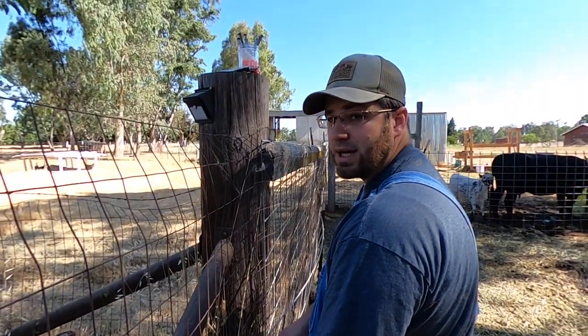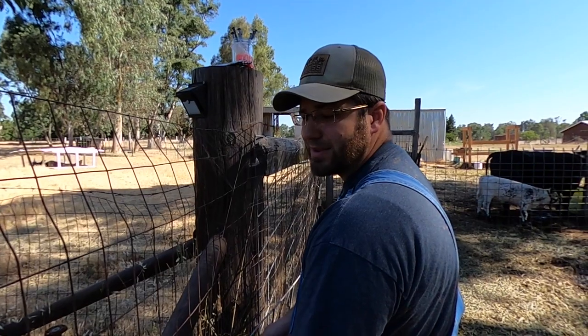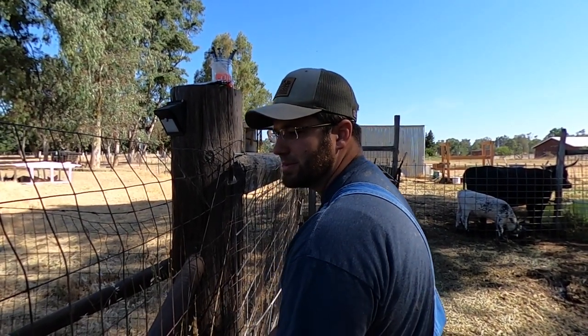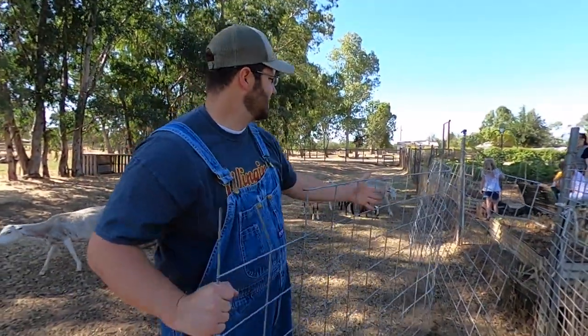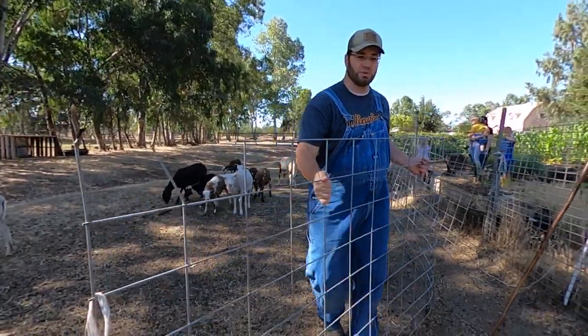So we're going to tie these cattle panels up. We always promise that we're going to get a chute or something for the sheep, but number one, we don't have any money. Number two, we don't have time. So we're going to use these cattle panels and pinch the sheep in between them.